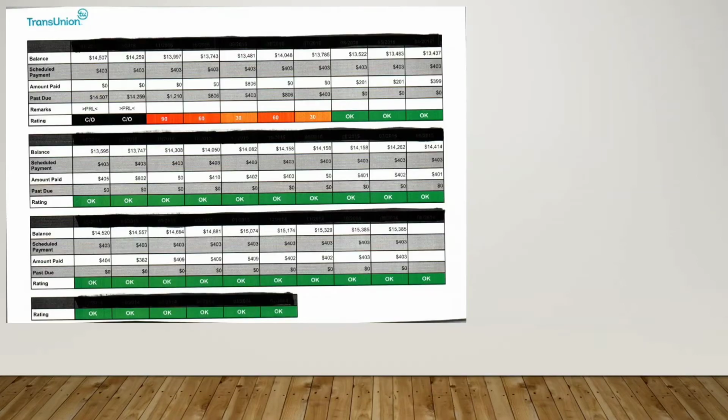So let's take a look at the history on this loan. So essentially, we know the original finance balance was $15,900 and some change. 8 months into payment, the balance was $15,385. That's where I want to start looking here. Now, forget about these entries where it goes into delinquency 30 days, 60 days, and then goes under collection. That's when the wheels fell off.